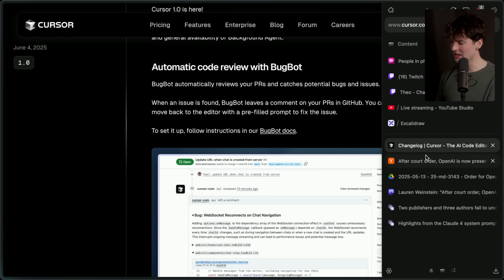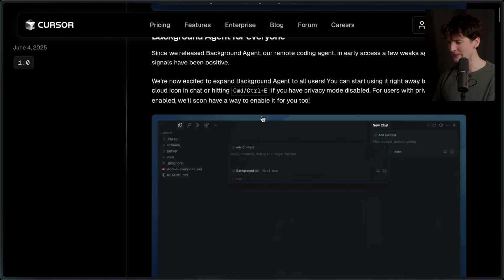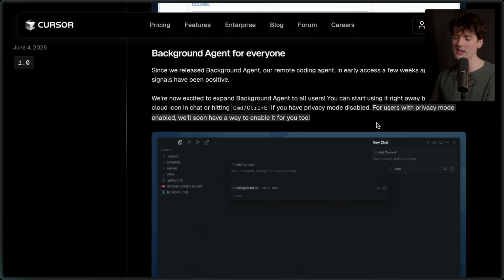There's a lot to think about with the changes that they're making here. Kind of want to try the background agent flow, though. This seems cool. One important callout is that for users with privacy mode, you can't use it yet, but they hope to have that set up in the near future.